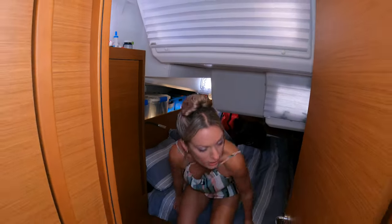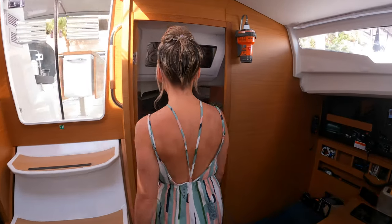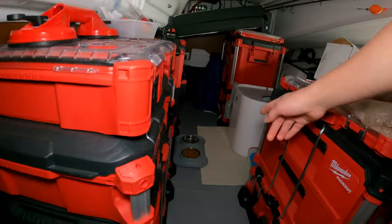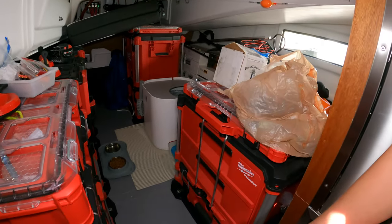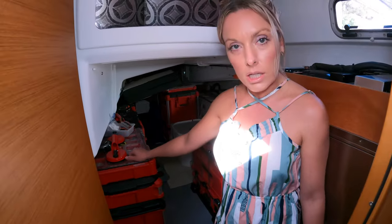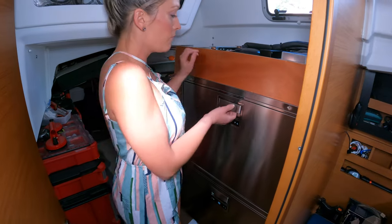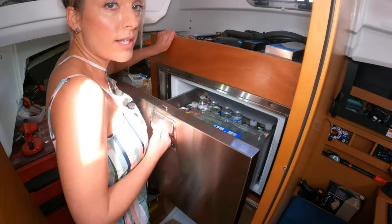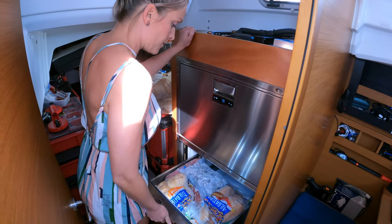Okay, now moving on to the garage. Or Amber's room. So, as you can see, it's packed out with Milwaukee packouts. And kitty litter box, cat food and water. Yeah. Pillows. We definitely need to get a little bit more organized and figure out what we need and don't need. Oh, and then the fridge is packed full. We're going to have to limit the amount of drinks we actually keep in the fridge on a regular basis. Freezer packed full.